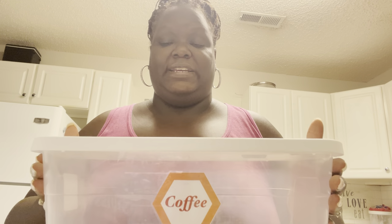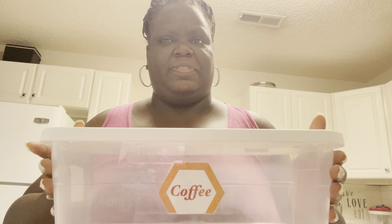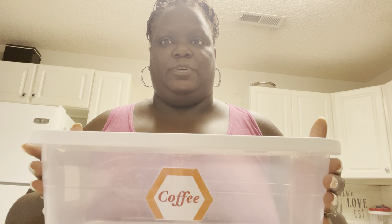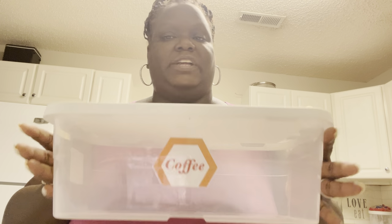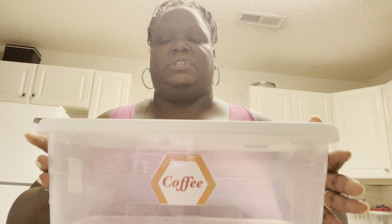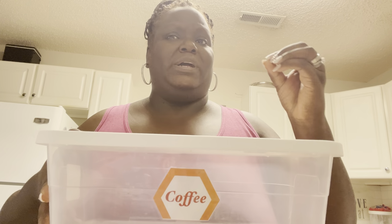What I'm trying to say is, you guys, when I am doing different projects around the house, I want it to be meaningful. I want to do it on purpose. Like, I need this container for my coffees. I just really do need it. So I'm just gonna do that. As I see I need different things, I figure out what kind of container I want for it, and then I go from there.